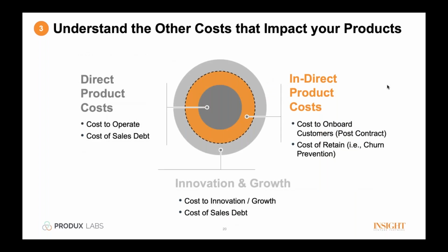So this is called indirect product costs. So the cost to onboard customers, post-contract. It's not the sales costs, and the cost to retain. So what's churn prevention?